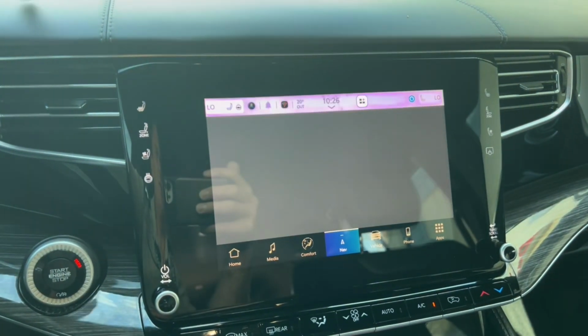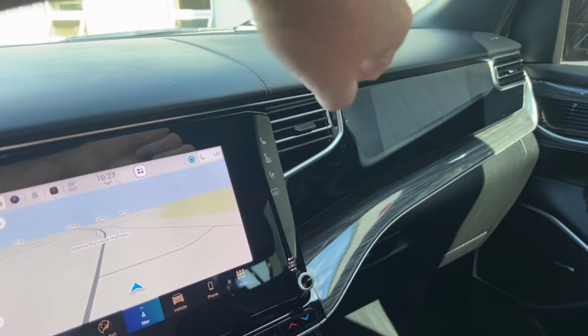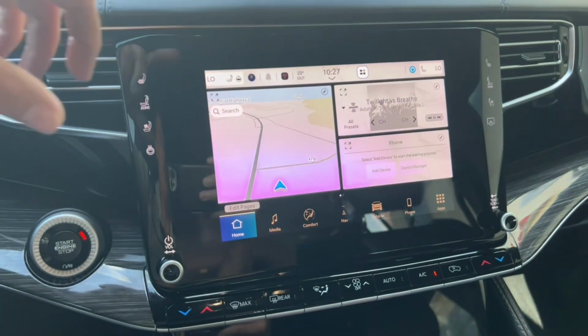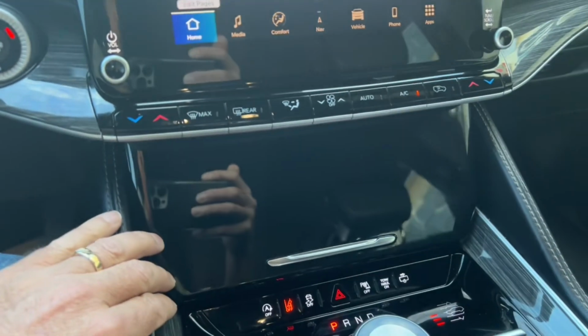We've got nav in here as well, so if you want to get your nav directions, you can have them here and here. And you can also actually put it on the passenger screen too if you want. All kinds of different layouts. I could probably spend 45 minutes just talking about all the cool stuff that we can have in here. But I'll just kind of skip past that, otherwise the video gets way too long.